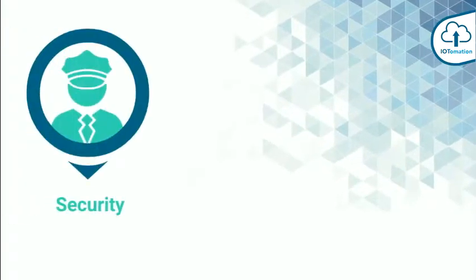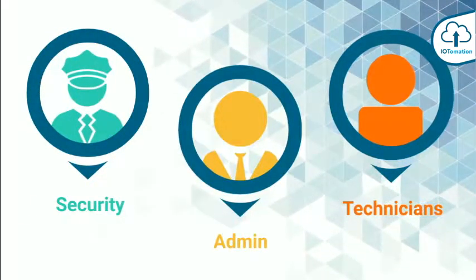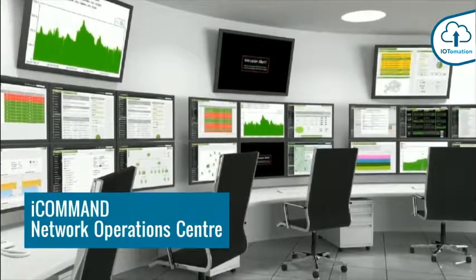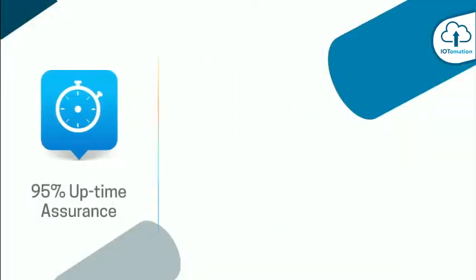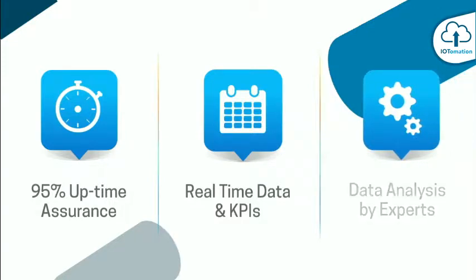Different user types can be created by limiting or granting access to various widgets, depending on the authority access of the user. The iCommand Center remotely monitors, controls, and manages operations and energy of distributed assets. It provides remote access and control, ensures responsive support, offers long-term reliability and customized reports, along with data analysis by the energy experts.